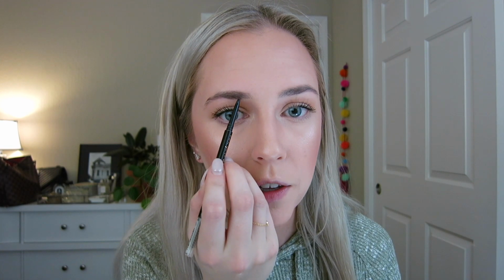Moving on to brows, I'm still totally using this every day. This is the LA Girl Shady Slim Brow Pencil in the shade Brunette. And I just love this. It has a nice sturdy spoolie on the end. And this brunette shade is just the perfect tone for my eyebrows. It's a nice cool toned brown. So I just quickly fill them in with this.